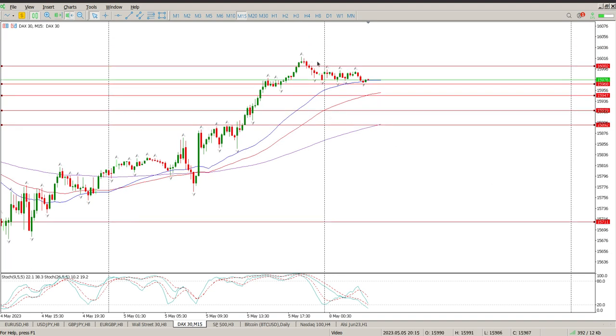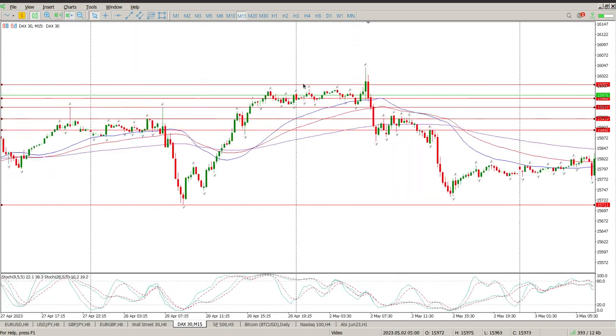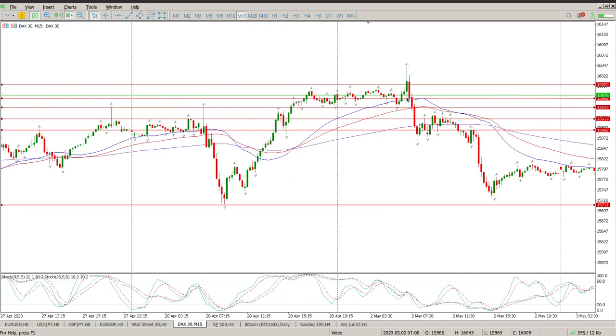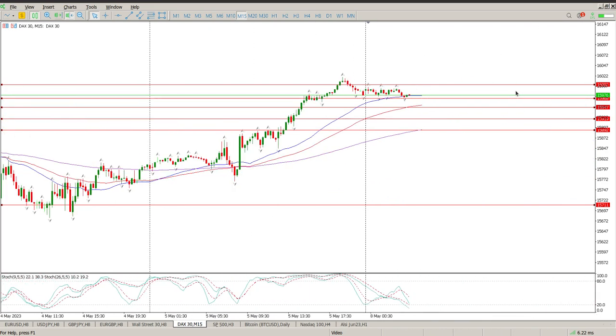The converse of this is if it breaks this little structure, comes back and finds support here, it's probably worthwhile looking for the breakout, but it's going to have to be a strong break for me to take it. I'm not going to take just a little one, we saw some earlier in the week here. You can see it was like a one bar with a big tail here, then immediately pulled back. So I'm not going to be interested in something like that. It's going to have to rally a couple of bars past and then come back before I'm convinced that we have the breakout here.